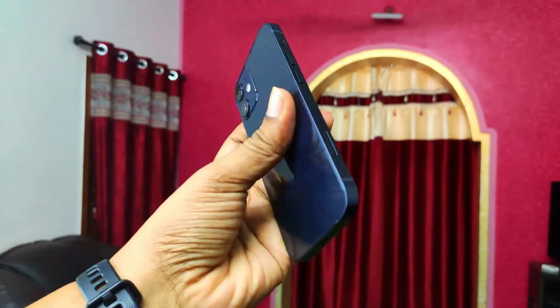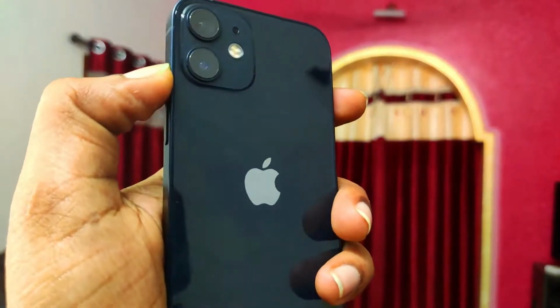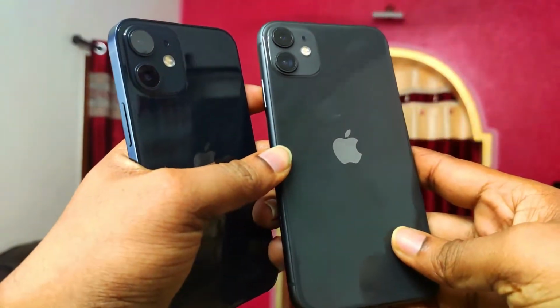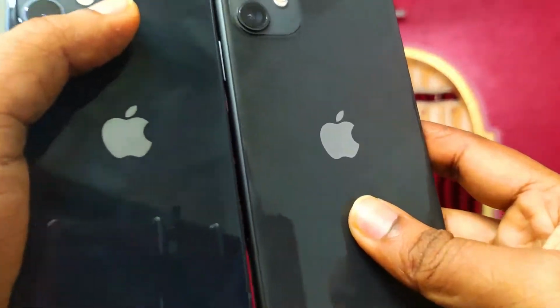And I really like the way it feels in the hand. Especially, it is the most compact phone I have used after the iPhone 5s. And I had the iPhone 5s, guys. You can even check out in my other channel.